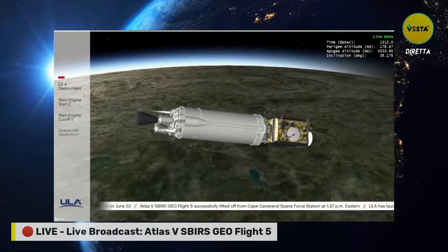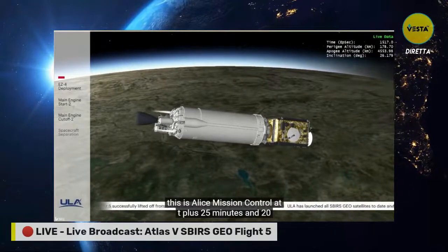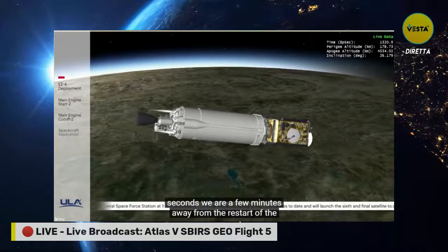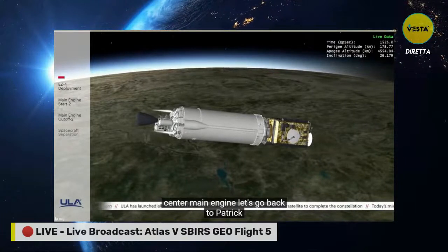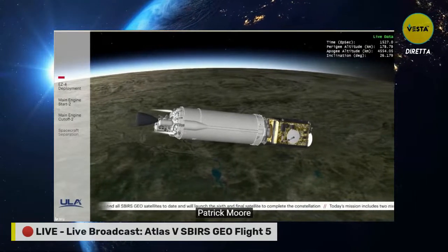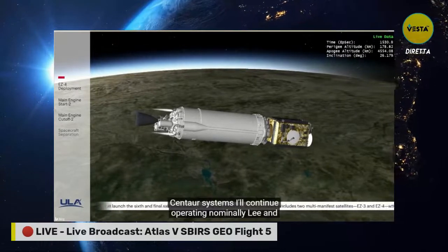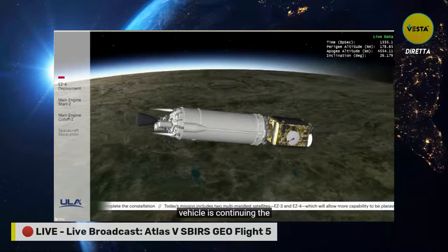This is Atlas Mission Control at T+25 minutes and 20 seconds. We are a few minutes away from the restart of the Centaur main engine. Let's go back to Patrick Moore. Centaur systems are continuing to operate nominally. And vehicle is continuing the PTC roll, and we are continuing to see the periodic thruster activity as expected.